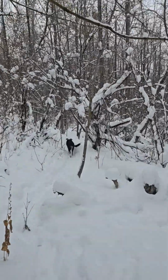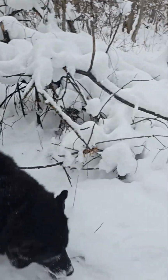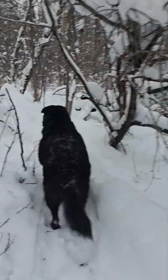Maggie's like, which way is she going? She seems a little lost. I'm a little lost. No, I'm not. There is a part in this path where it is kind of misleading. And that's the part that we were at.